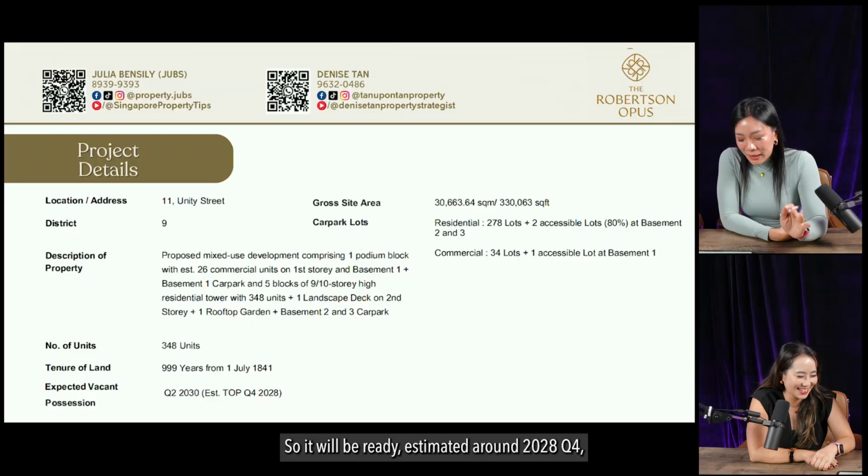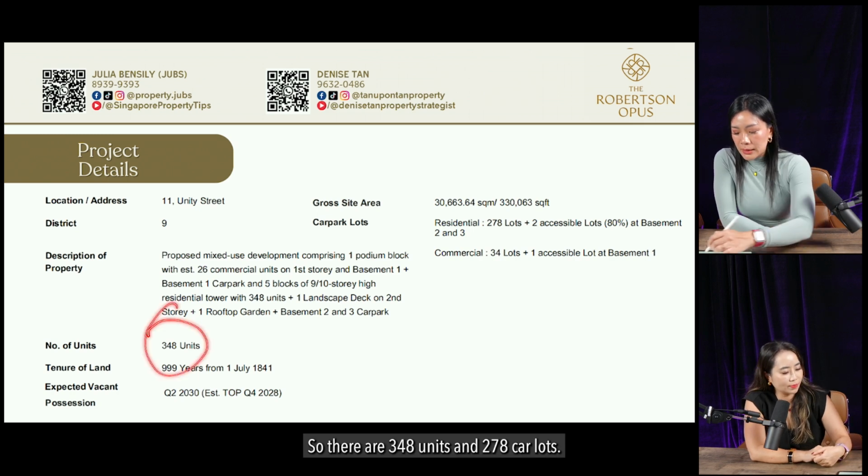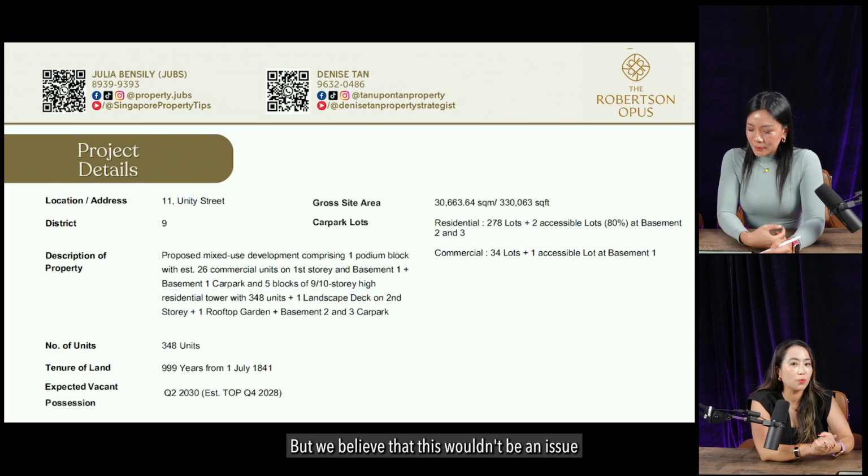So it will be estimated to complete around 2028 Q4, so that's about 3 years' time. So there are 348 units and 278 car park lots. But we believe that this won't be an issue because you just have Fort Canning MRT within walking distance.